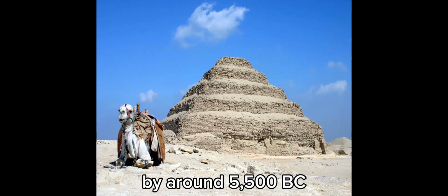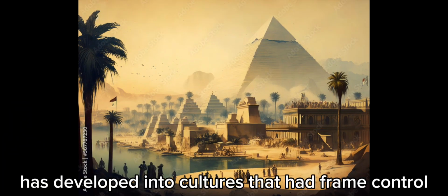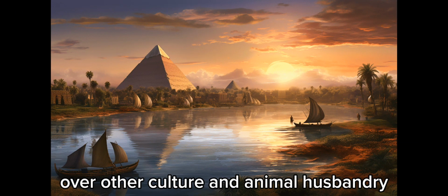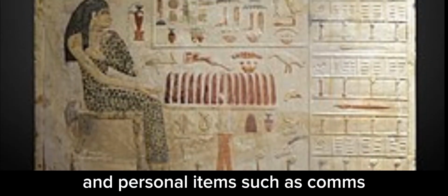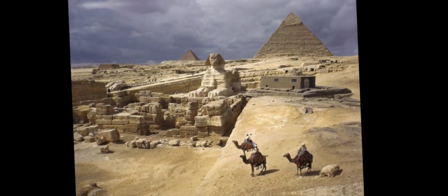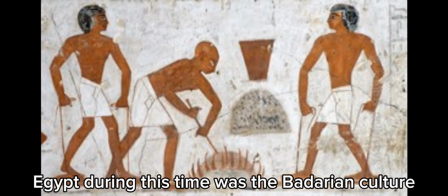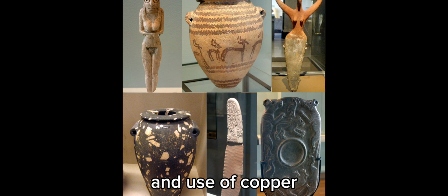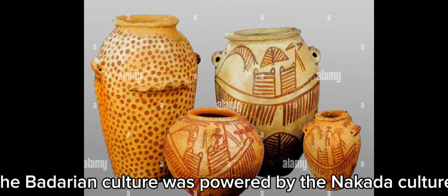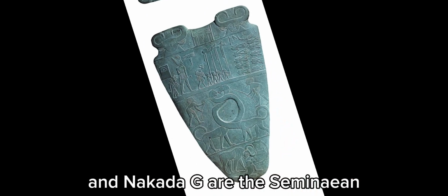By around 5500 BC, small tribes in the Nile Valley had developed into cultures that had firm control over agriculture and animal husbandry. This culture can be identified by their pottery and personal items such as combs, bracelets, and beads. One of the largest cultures in southern Egypt during this time was the Badarian culture, known for its high-quality ceramics, stone tools, and use of copper. The Badarian culture was followed by the Naqada culture, which had 3 phases: Naqada 1, Amratian; Naqada 2, Gerzean; and Naqada 3, or the Semainean.